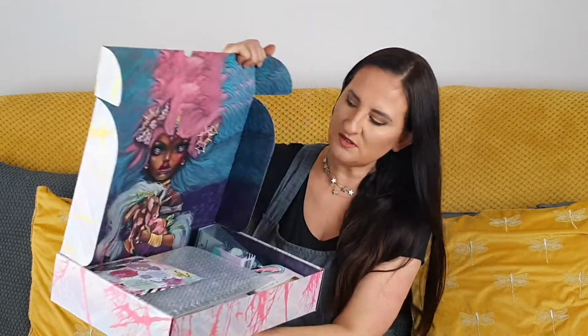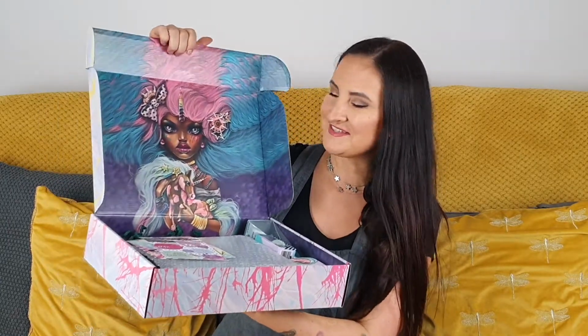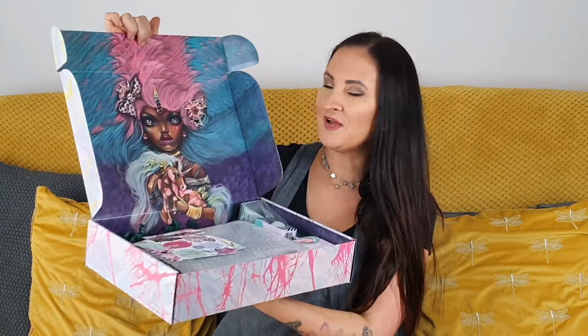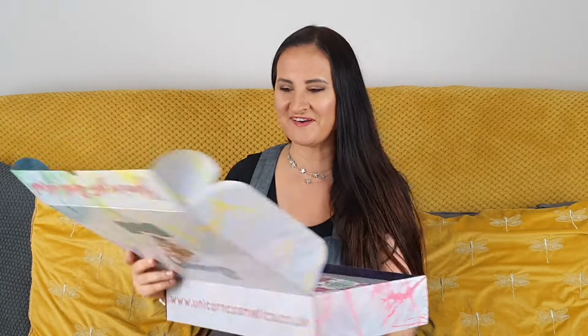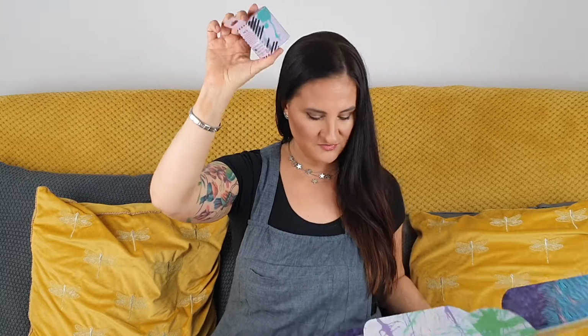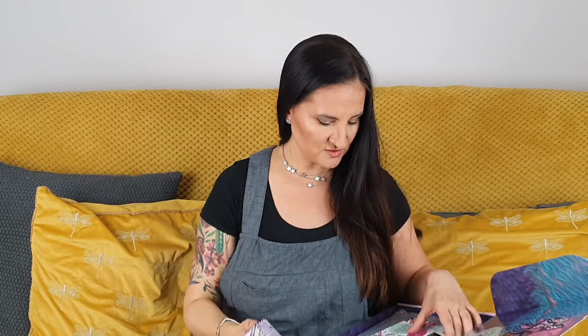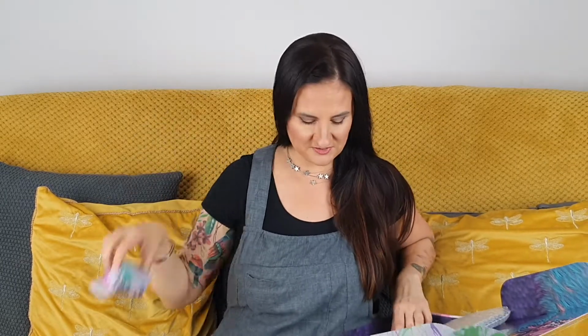So it looks like this. I just love their graphics, their design inside, it's really so cool. It's a fairy tale type of picture, but also very dark. So yeah, I just love that design. And this is my beauty blender that I paid additionally for, but they just put it in a box.